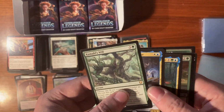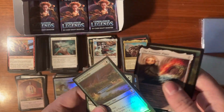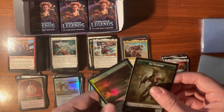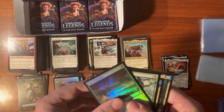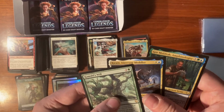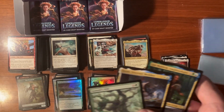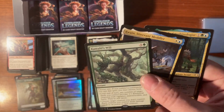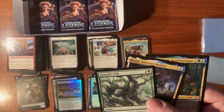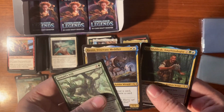Wait. This is interesting. You can get 2, 3 rares? Really? And another Piper. Elf Warrior. I did not know. Oh, yeah. Gift of Paradise. Okay. Isn't that interesting? So we got Kamal's Will. It's not Akroma's Will, but and then we got Kawain.